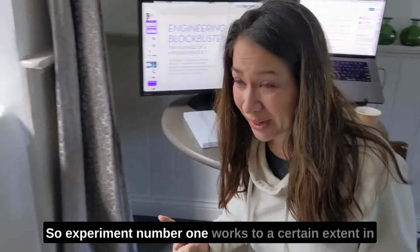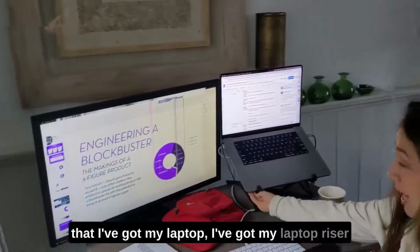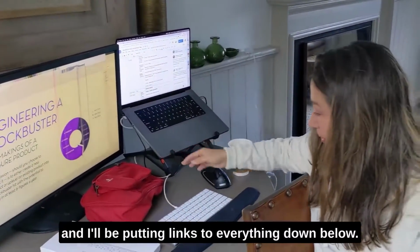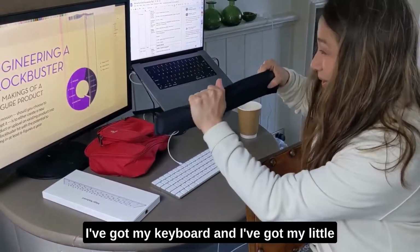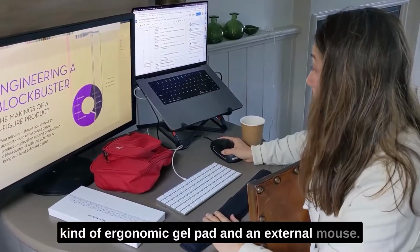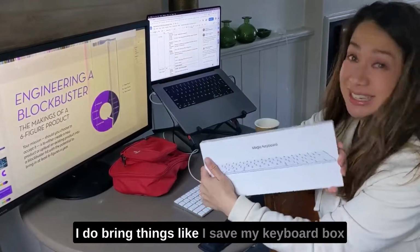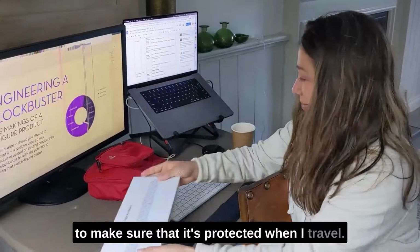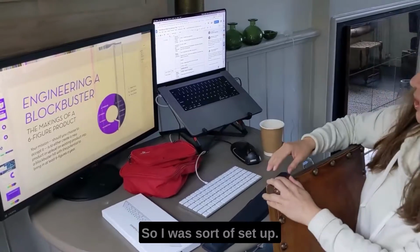So experiment number 1 worked to a certain extent in that I've got my laptop riser, and I'll be putting links to everything down below. I've got my keyboard, my little ergonomic gel pad, and an external mouse. So I'm able to be relatively efficient. I do bring things like I save my keyboard box to make sure that it's protected when I travel. I've got these little bags, security cables, my mouse and everything else. So I was sort of set up.